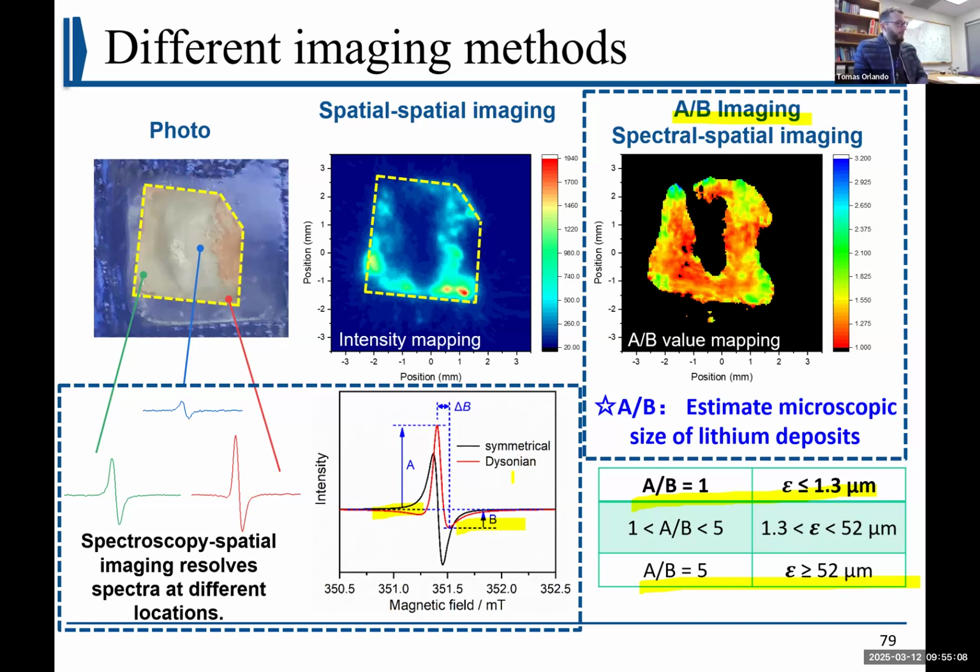And what's the reason that gives you this line shape when you have more dendrites? It's not like more dangerous. It's like in small dendrites. Oh, I see. Then you will get a signal with this kind of dispersion line shape. But if you have large dendrites, then you will get this kind of absorption line shape. In fact, something like this one. Okay. Thank you. You're welcome.